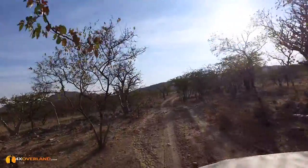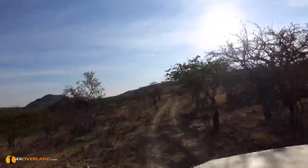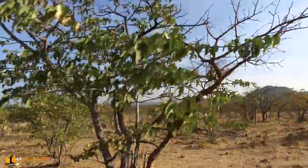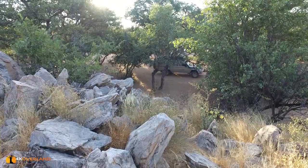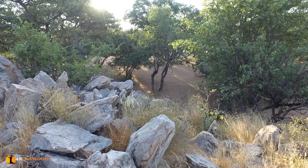Van Zyl's Pass is the only link from the vast plateau of central northern Namibia to the coastal gravel plains. The pass is less than 20 kilometers long, but it takes 6 to 8 hours to drive. So it's essential that we get a good night's rest before tomorrow's challenge.